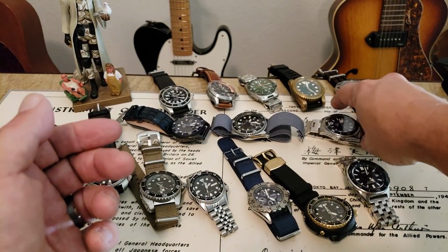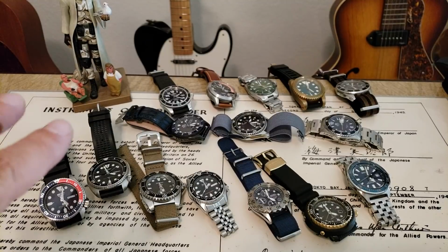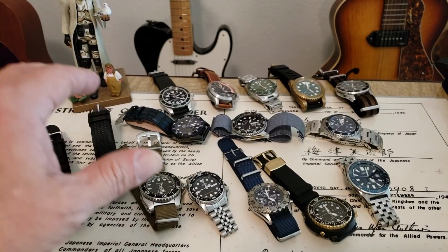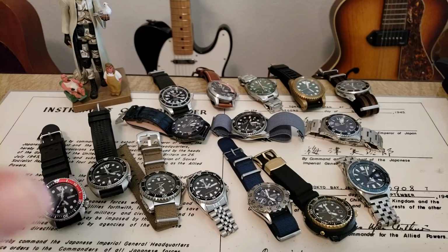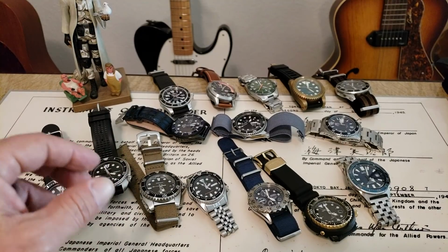So, all right, we're going to move up to the very last, the top row. And one thing I want to say about all these watches is this is not all of the dive watches I have. I consider these my collection because these are all watches I bought and/or traded for in my watch adventures here. These are the watches that I feel had to do with me. They weren't watches that were sent in for review or anything like that.